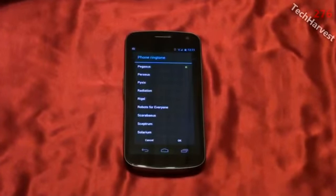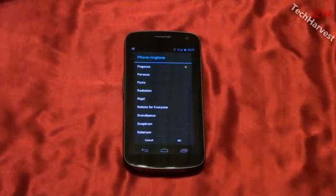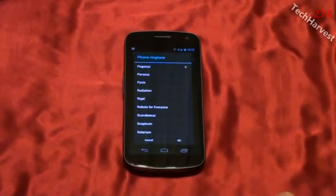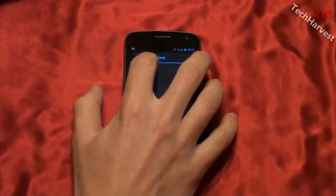Now, the one that I have set on here is Pegasus. Like I said, I usually use my own ringtones, but I haven't loaded them on the device yet. And Pegasus seems like one of the louder ones. As I said, I kind of have an issue with the loudness of this phone. So let me just play that for you here.